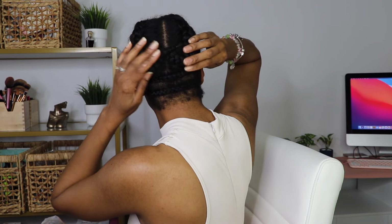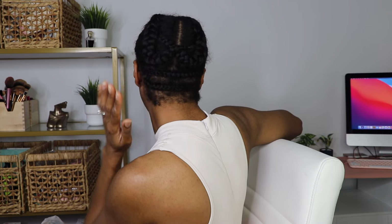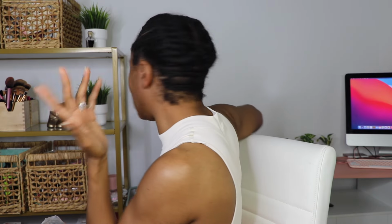So let me show you my braid pattern. I just got 4 crazy looking braids in the front, 2 crazy looking braids in the back, and then 2 braids going across because I don't want to have any tension across the back of my hair. 2, 3, 4, 5, 6, 8 braids.